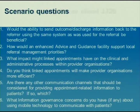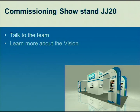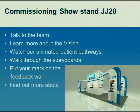Sue's just going to wind up and tell you how you can come and contribute. So thank you for your discussions today, and sorry the technology let us down a bit. There were obviously more questions that would have come out there, so we really would encourage you to come back to the stand, come and talk to us. We can show you the scenarios properly, and we can go through these questions with you, because your feedback's really, really important. And some of the things that we've heard already, as Stephen said, are ideas that we hadn't thought of. Involving the patient in all this online dialogue as well was another suggestion that we've had. And why shouldn't they be? So I think please do come and talk to us.